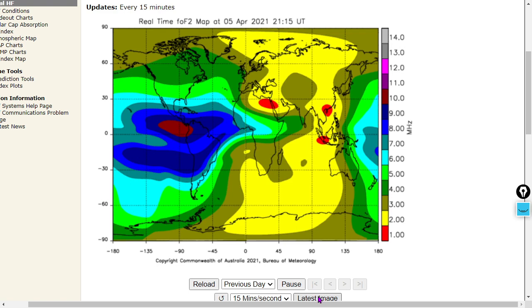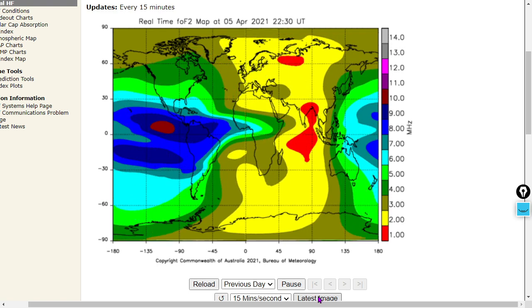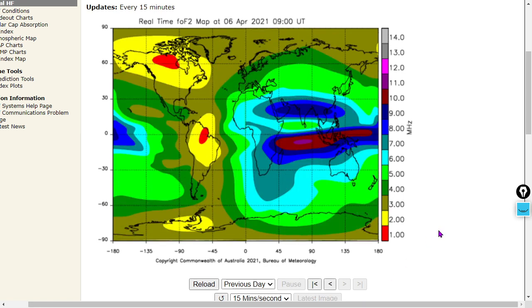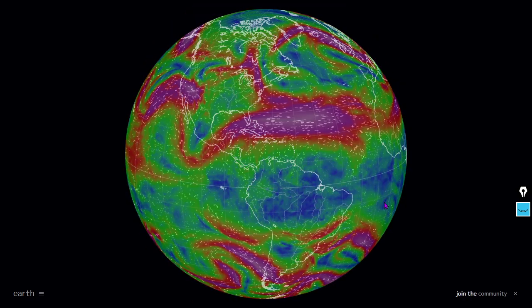looking a little bit surprisingly charged up in the southern hemisphere, even though it is now fall. So anyway, here's the latest image coming in at 9 o'clock Universal Time. And we're going to do some meteorology stuff here.